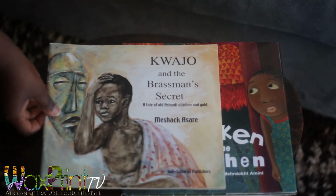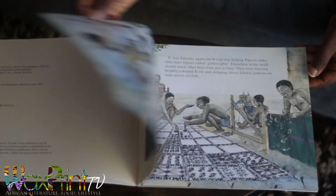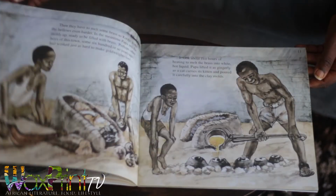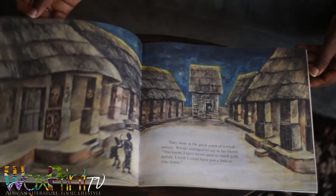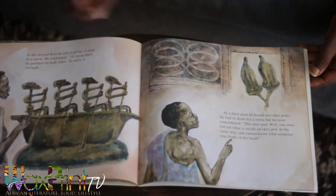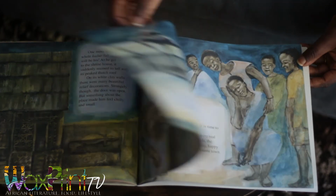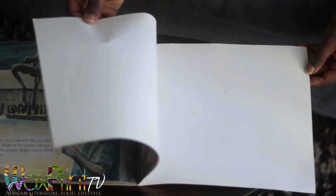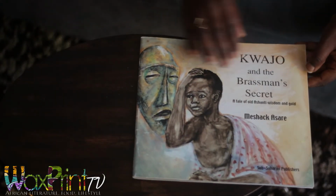Let's talk about books for children. The first book I want to talk about is Kwajo and the Brassman Secret by Ghanaian author Mishak Asari. It's a book about a young Ghanaian boy who's transported back in time to learn about the cultural and historical significance of brass carvings that were made in Ghana many years ago. It's a beautiful book and it's very well illustrated.